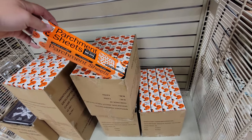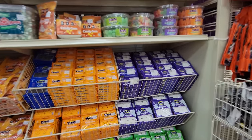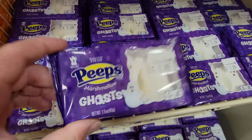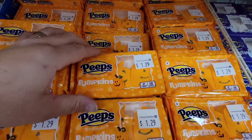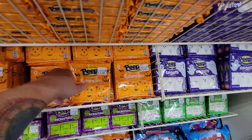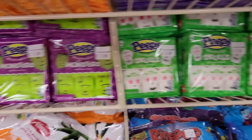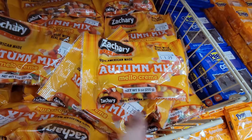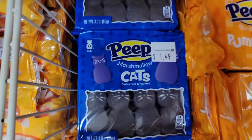Parchment sheets. Okay. Okay, let's look at some of these Halloween treats, because what I'm seeing here is totally awesome stuff. Look, we have Peeps Ghosts. These are awesome. They're shaped like ghosts. And then there's Peeps Pumpkins. Oh, here's bigger ones. Are they bigger? No, it's just a bigger pack. Okay, a bigger pack of the ghost ones. And then here's skulls. And look at this, monsters. These are awesome. Autumn mix with candy corns and cream pumpkins. Wait, I missed one. Marshmallow cats.